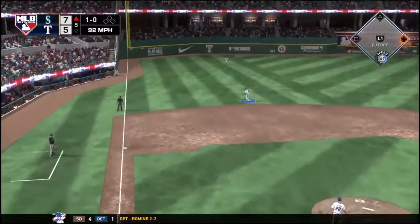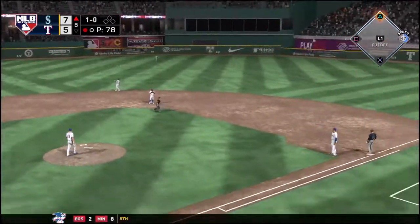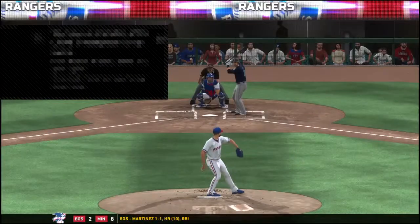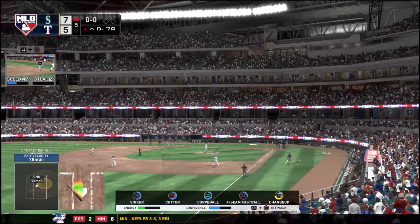To third. And a base hit as that's into left, and they've got themselves a base runner. First game of a new series, and he's already sitting on 3 knocks right now. The pitching staff might have to make an adjustment going forward.